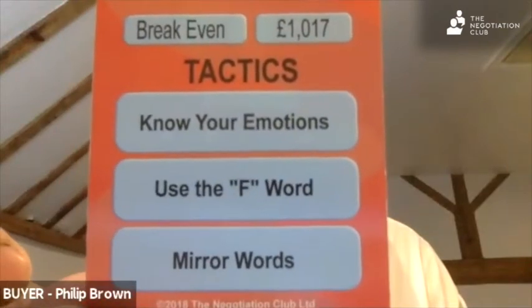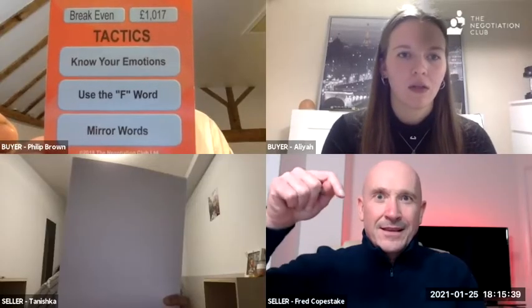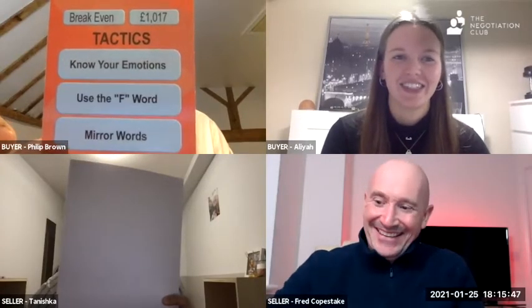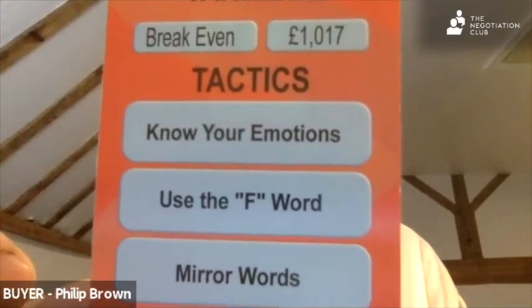I have the buyer's card, so this is what's going to happen. Tanishka, if you look away, I am going to show Aliyah the card, and Fred, you say top, middle, or bottom to determine what negotiation tactic Aliyah is going to try. Here we go. Top, middle, or bottom? Bottom. The bottom. Perfect. Have you written it down as well, Fred? Yeah. Okay.